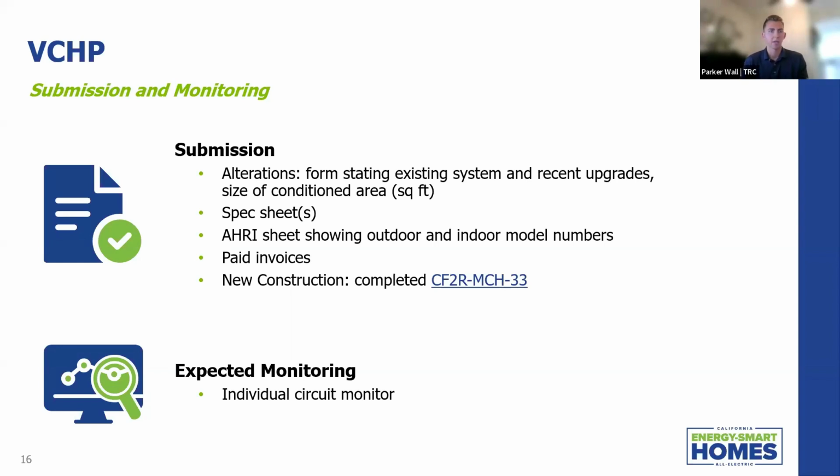The expected monitoring for a variable capacity heat pump is an individual circuit monitor that will monitor the energy used by this system alone. It won't be monitoring the entire energy used by the entire home or any other systems within the building unless they're installing other advanced technology bonuses, and we are also looking to monitor those. But the individual circuit monitor is just looking to monitor the actual use, time of use, and amount of use of these systems.